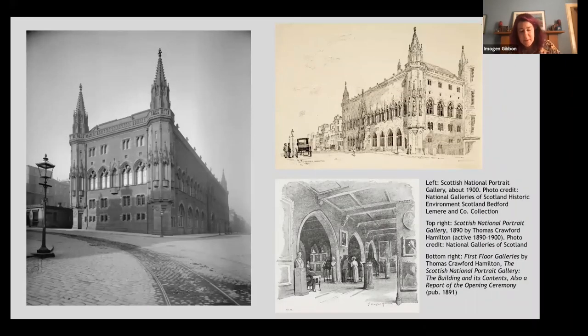To set the scene, I'm going to introduce the beautiful building, which is the Scottish National Portrait Gallery. The gallery was founded in 1882 and opened to the public in 1889 as the world's first purpose-built portrait gallery. It was described in its opening year as an interest in Scotland as it was, as it is, and as it is to be. The architect of the building was Sir Robert Rowan Anderson, who had previously worked with the Gothic revivalist architect George Gilbert Scott in London.